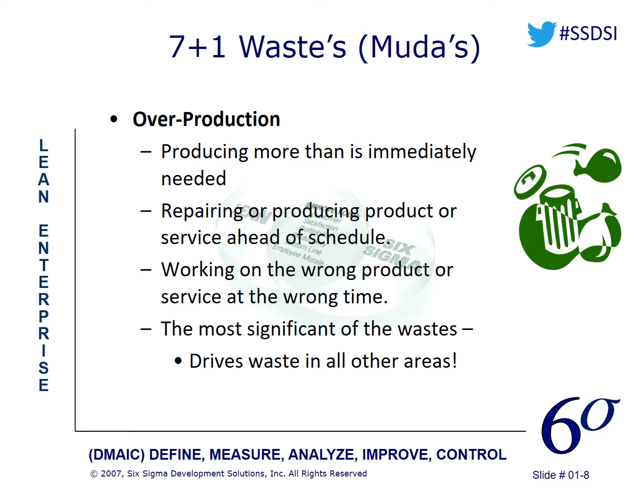So let's kind of go into the 7+1 ways. So let's go in more detail, just kind of recover it. So again, overproduction, producing more than is immediately needed. Again, overproduction can happen in raw materials, can happen in raw information, can happen in work in progress, whether I'm making a widget or a transaction or service.